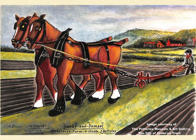This painting depicts his time as a ploughboy, aged about 13 or 14 in 1896, working with heavy horses at Moss House Farm. Darby and Damsel were prize-winning Clydesdale heavy horses. The 1895 mine disaster was at Diglake, where 77 perished due to an inundation of water, which resulted in the flooding of the pit workings.